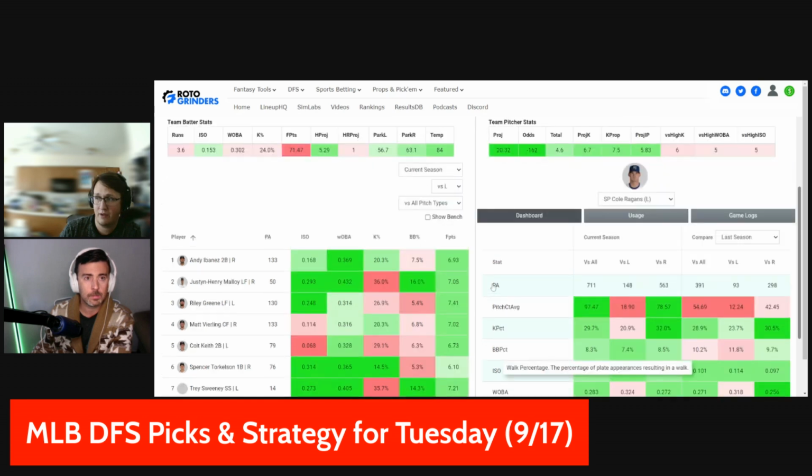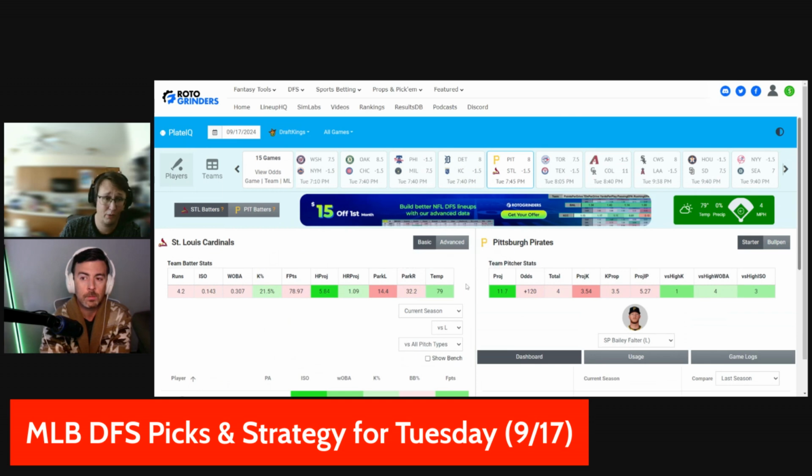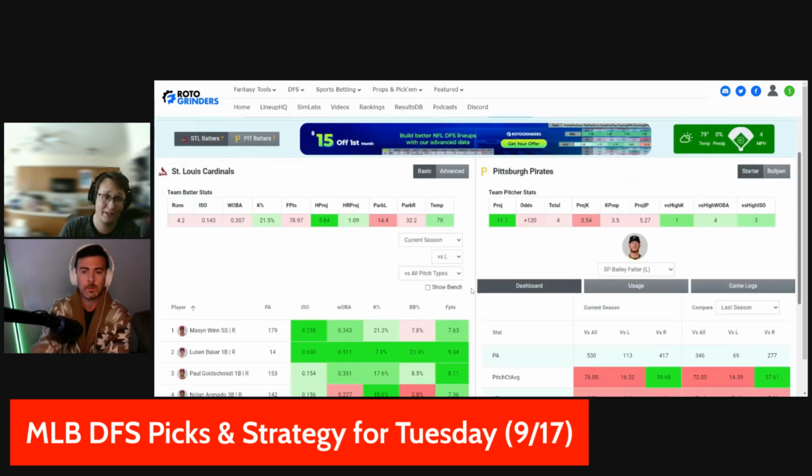I love him. So that's my flag plant at pitcher. Not like I'm going out on a limb here, but I like him a lot, and I'm going to play him instead of Wheeler personally. Not that I want to get you off Wheeler. Wheeler's been really good. So you can play him if you want.